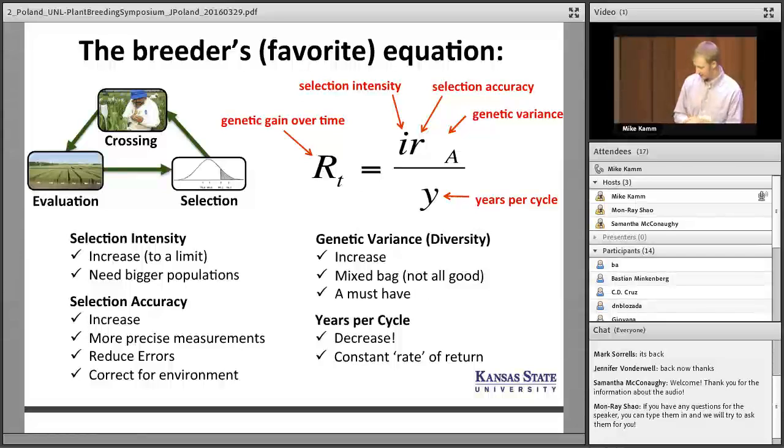For selection accuracy, we obviously want to increase this. That means more precise measurements, reducing errors, and correcting for environments, with replication and whatever else you can do to increase heritability on your trait of interest. Then there's the genetic variance. To maintain or increase it is a mixed bag. I think Hallauer was famous for saying that 99% of genetic variance is bad. Basically you want to increase genetic variance, but you don't want all the junk.